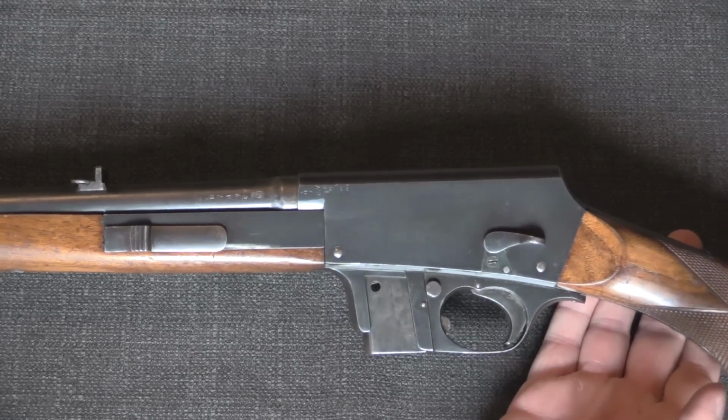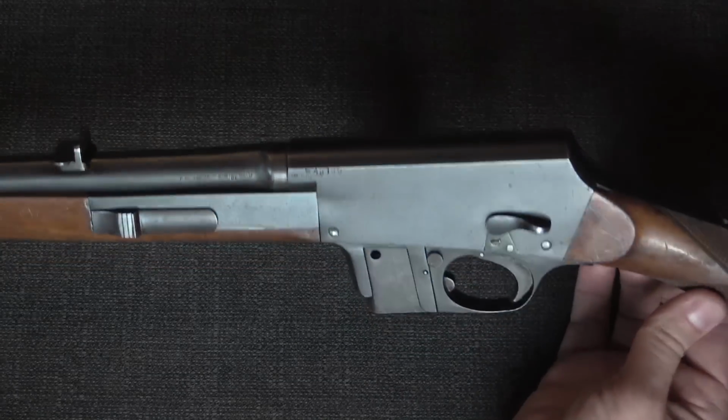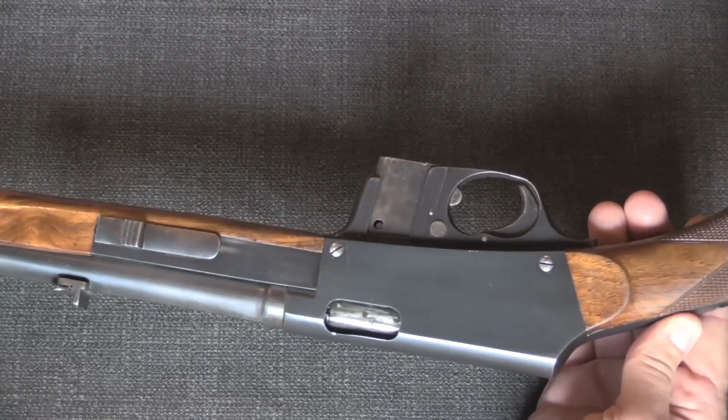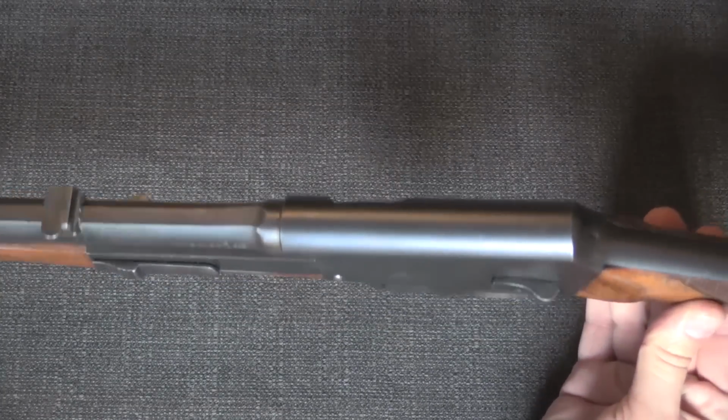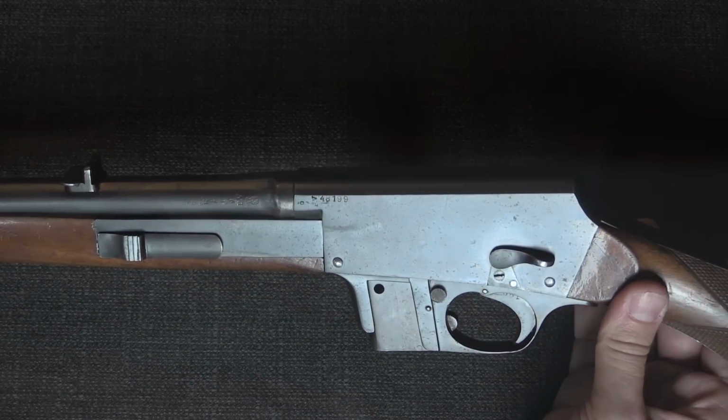So we know this by the name Tirmax simply because of the advertising catalog that it showed up in. There are actually basically no markings whatsoever except for a serial number and proof marks on here. The manufacturer is not listed, the brand name is not listed, none of that stuff.